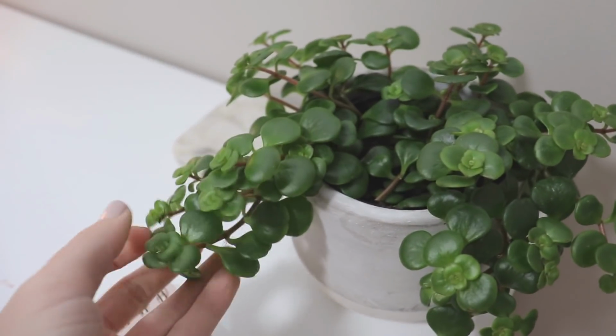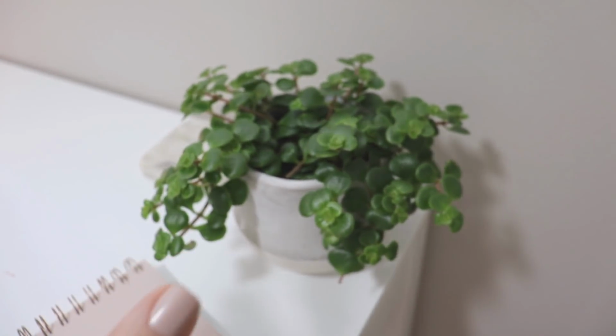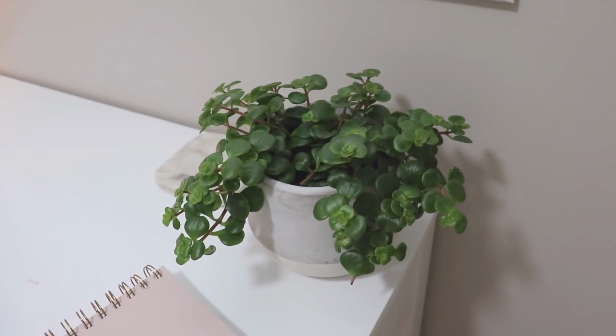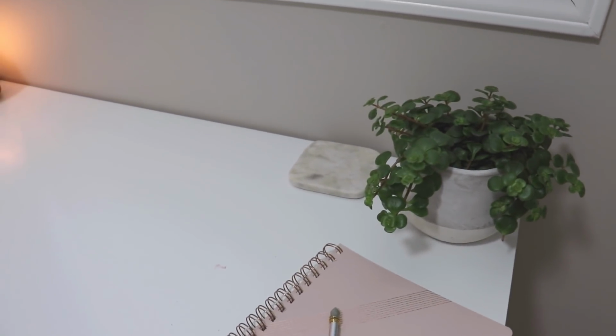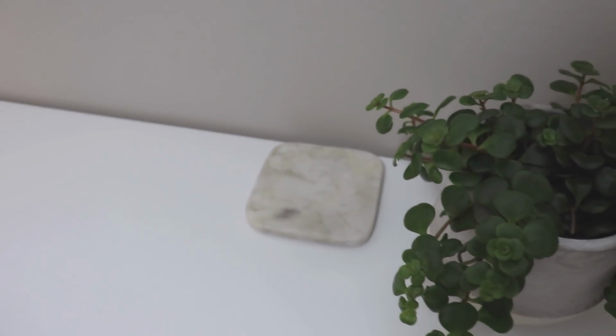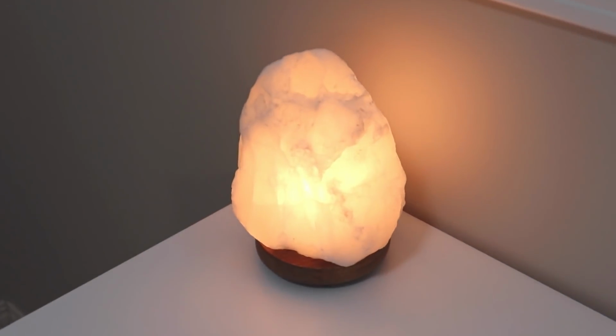It just has these really gorgeous little, like chubby little leaves. It is so cute. It just looks like it has a little head of hair, and I absolutely love it. So you'll notice in my house, I kind of did go crazy with the plants, but I really like plants. Beside that, I have a little marble coaster to put coffee on when I'm doing my work. And I also have this gorgeous Himalayan salt lamp.